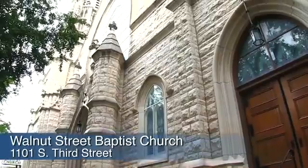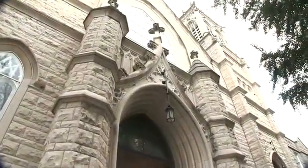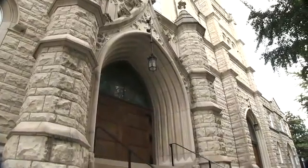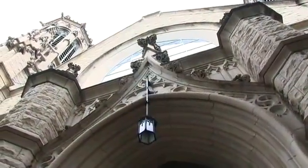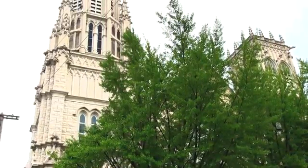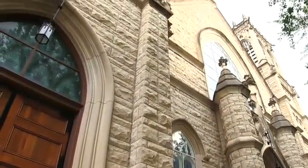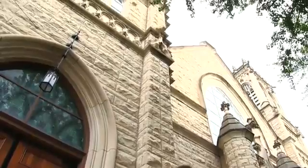Walnut Street Baptist Church can trace its roots as a congregation to 1815, when Squire Boone, brother of explorer Daniel Boone, founded the First Baptist Church of Louisville. That first building was at 4th and Walnut. When that structure collapsed in 1900, a new church was built at the current location on 3rd Street in 1902. The congregation decided to retain the name of Walnut Street.